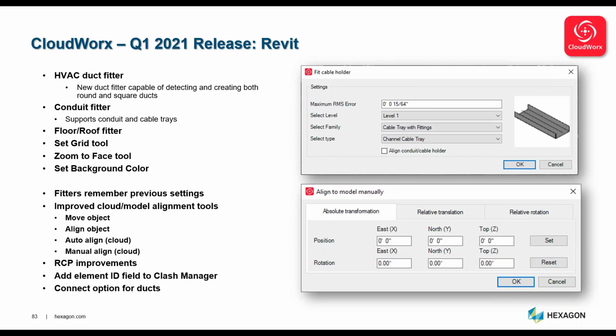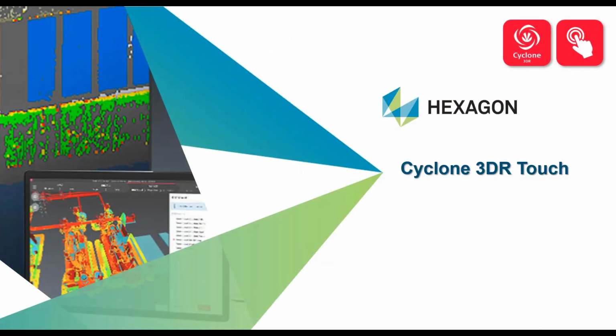There was one recently by my colleague out in Asia called Haris, and he did an update on all these new features. So if you search in YouTube for CloudWorx for Revit 2021, you should be able to find his content. But yeah, otherwise, really nice release. So loads of stuff happening in CloudWorx for Revit.